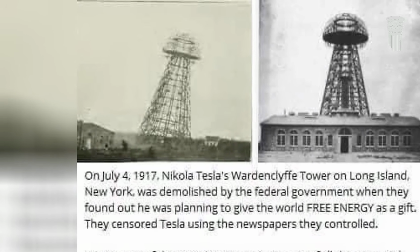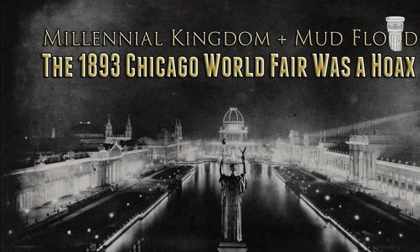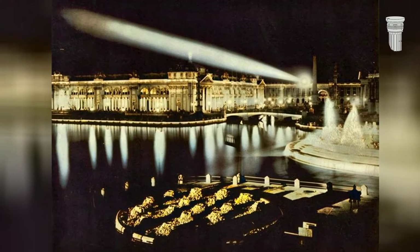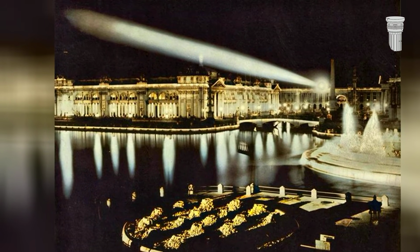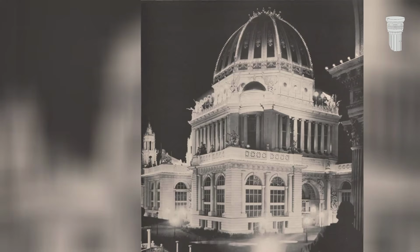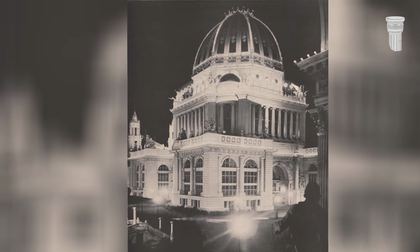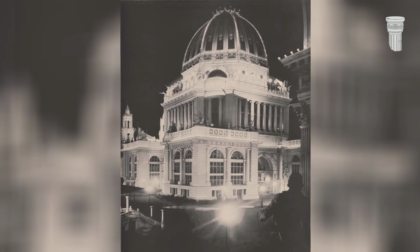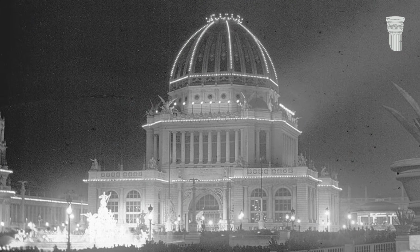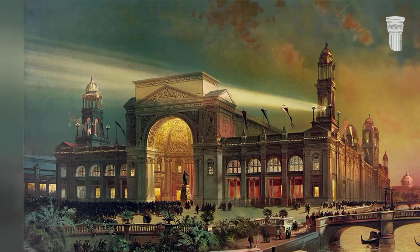But Morgan was not the pioneer of this suppression strategy. He merely applied a method that had been used long before his time. The traces of a global energy cleanup led back to the 1893 World's Fair in Chicago, famously known as the White City. The entire exhibition complex was illuminated by hundreds of thousands of light bulbs, heralded as a triumph of modern generators. However, reports from the chief engineer recorded strange anomalies.